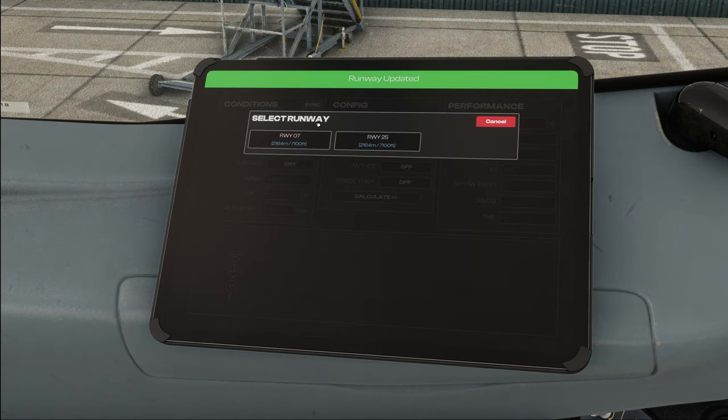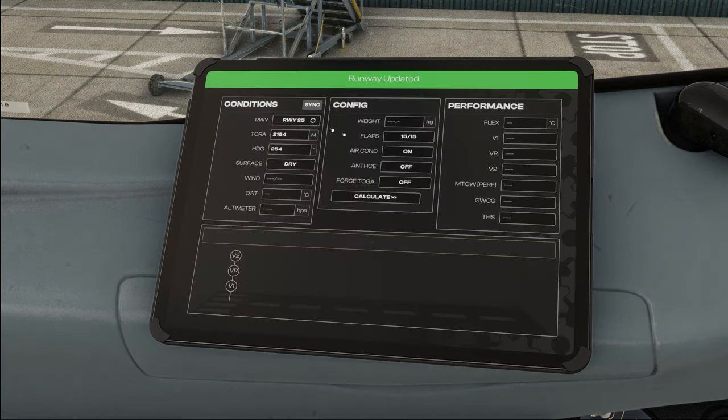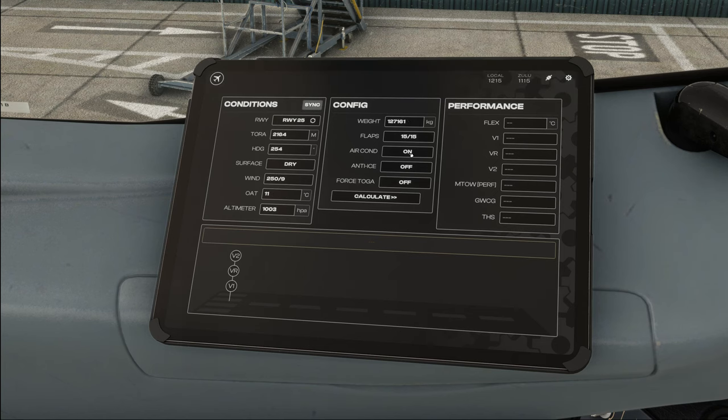Runway 25. And as you can see over here, 2,164 meters. So really not a very long one, but the wind is straight down, and we are not too heavy, so let's see. 58 degrees, flex. I'm not convinced. Force TOGA. Okay, so 139, 139, 141.